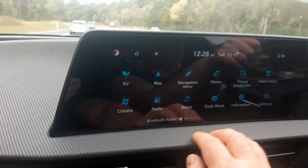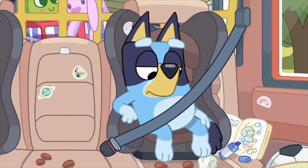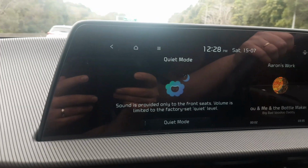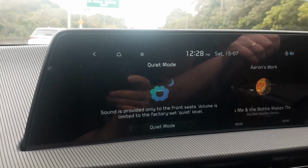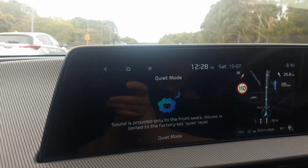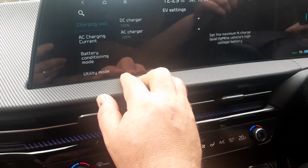Then we have quiet mode. This is a useful feature in that, say you've got a couple of kids in the back seat that are trying to sleep. What it does is it limits the volume of the stereo system, as well as reverting all the sound to just coming out the front speakers.